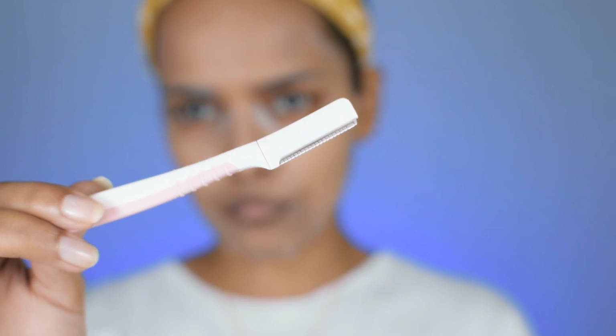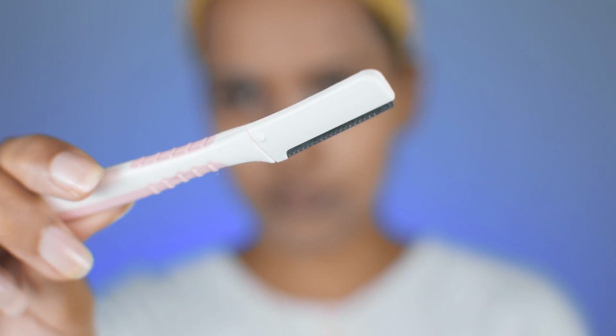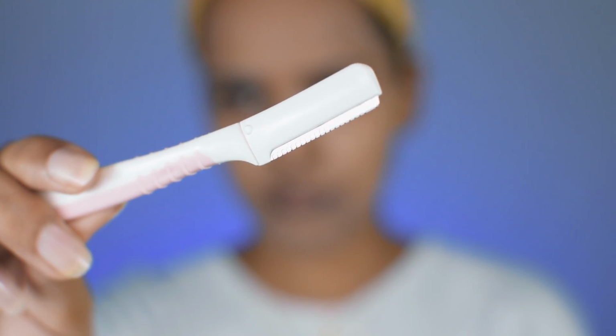Now you also get single use razors, but I have never used them, so I cannot review them. Make sure you clean your razor before and after using it. Disinfect it with hot water. So let's remove this mask and start shaving.